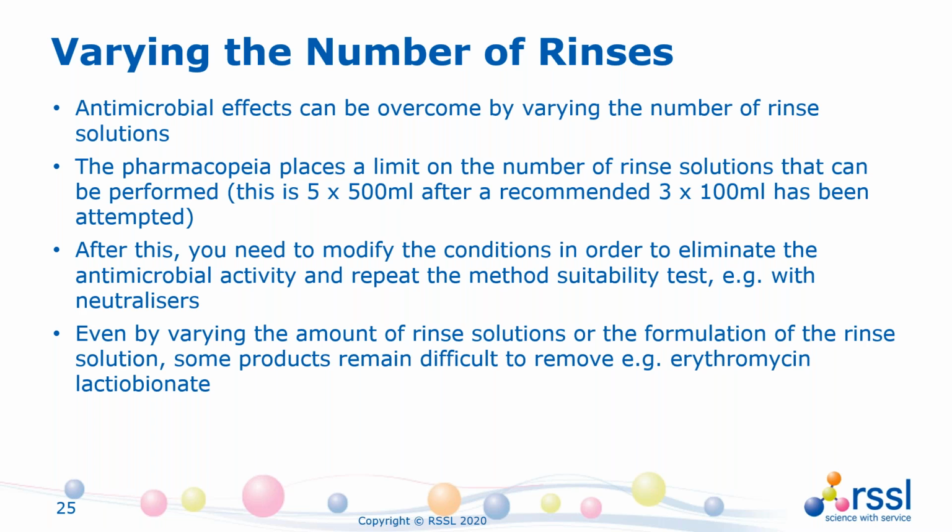Another step that can be undertaken in helping to overcome antimicrobial activity is varying the number of rinses. Now, the pharmacopoeia places a limit on the number of rinse solutions that can be performed, which is 5 times 500 mL. And this is after the recommended 3 times 100 mL has been attempted.